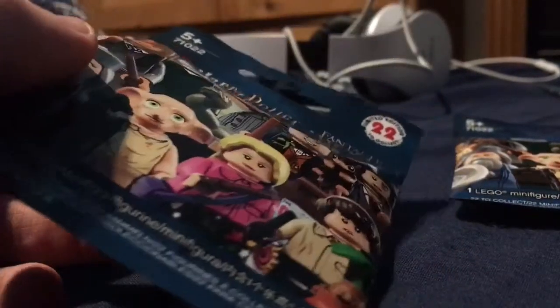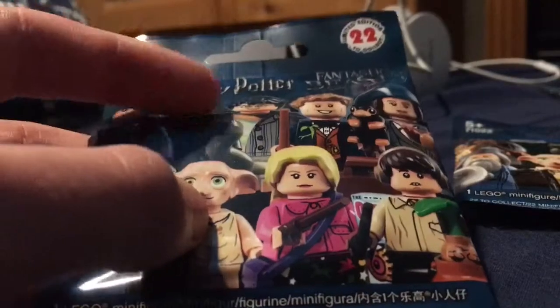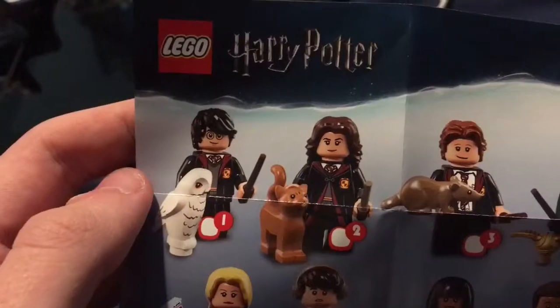So I'm going to see who I get from these two packs. I'm going to open the first pack. I'm not going to show the opening, but I'll show you the contents, everything. So let's get to that.